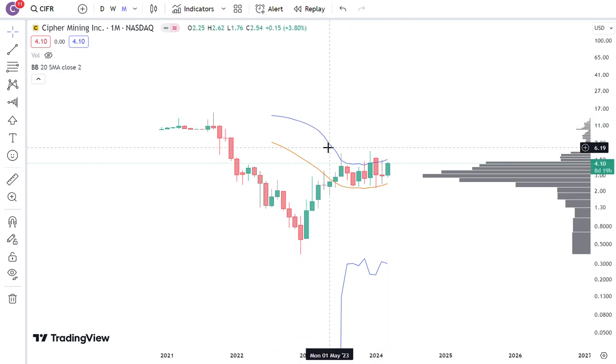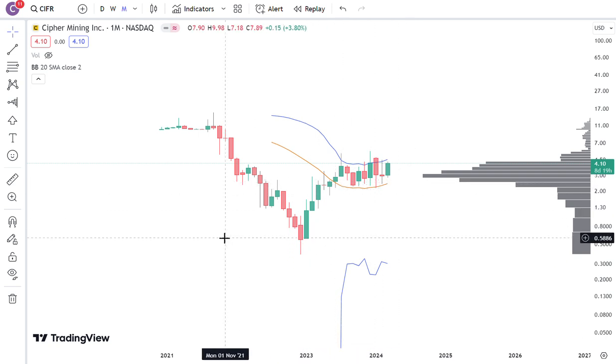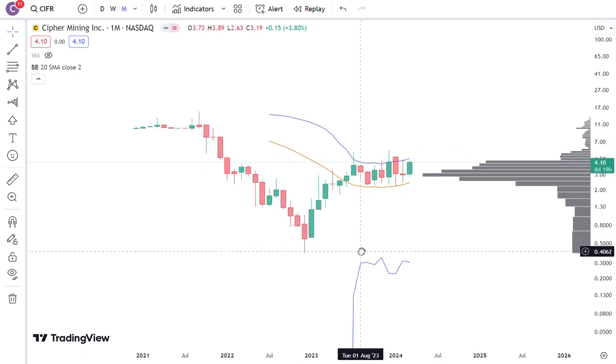CIFR, monthly chart. It's been going sideways for about 9 months. If you pull up the Bollinger Band here, you can see the 20-month moving average is just hugging it like a cup right here. And it's been really changing its trend from downtrend to flatten to uptrending. It's starting to get above some of these volume shelves right up here, and the Bollinger Band is starting to expand a little bit. It's a pretty good looking chart.